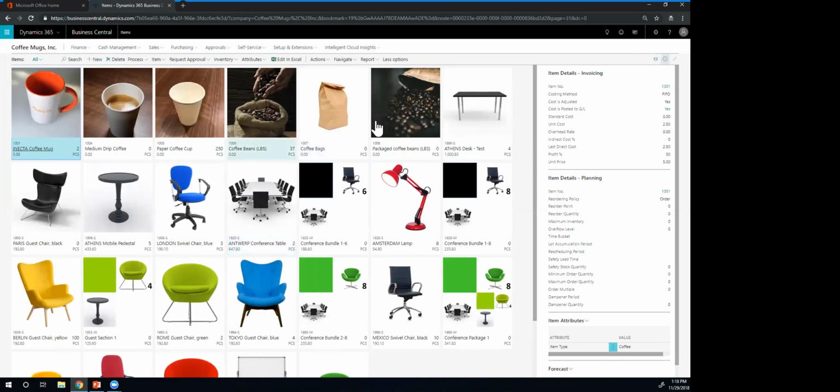So I have these 3 items up here. I have coffee beans by the pound. I have coffee bags, which is just the standard paper bags that they go into. And then this is the finished good, packaged coffee beans. So what I'm doing is I'm putting 1 pound of coffee beans into a bag, closing it up, and producing this finished good. Very simple.